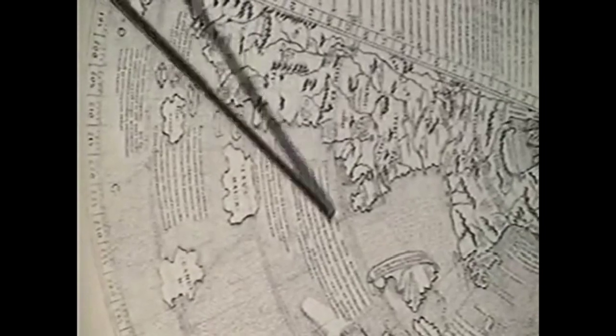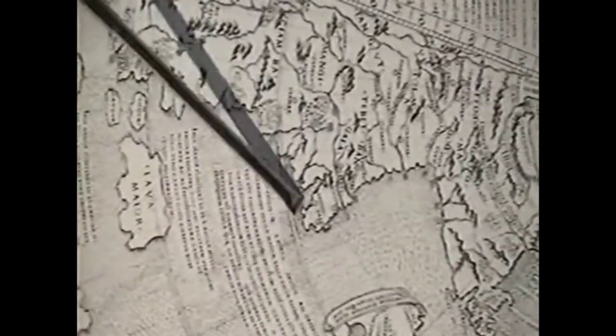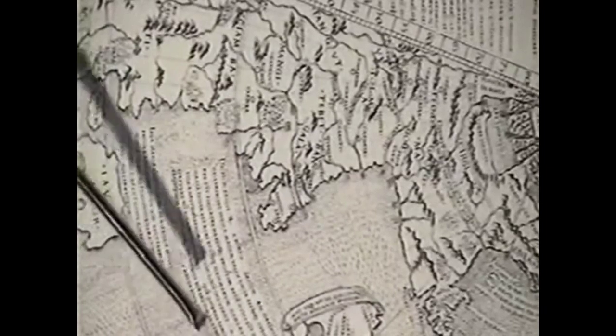Also up here is a small description of China, and they also describe a small island called Chipango, which is the modern Japan, and they talk about people living there that are not very friendly, and the country itself is divided in several small kingdoms with all these little kings fighting one another. Can remind you of the shoguns of Japan, which were prevalent at that time.